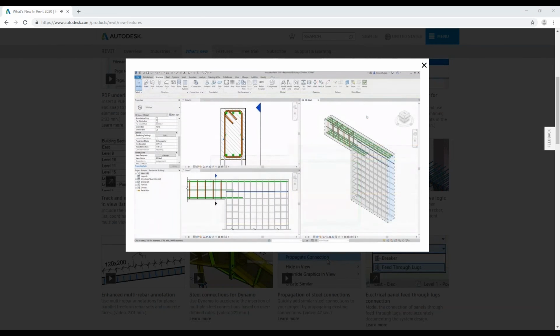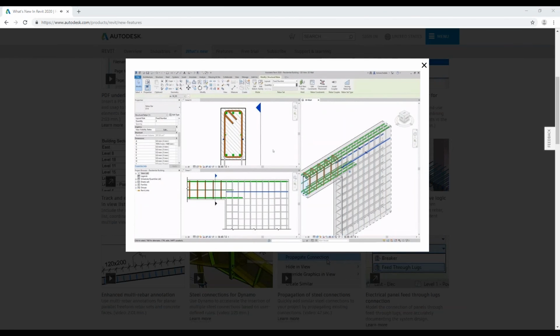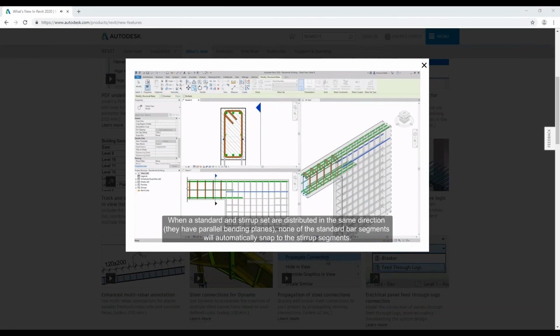Standard bars now snap to stirrups automatically, only if the standard bars pass through the stirrups. When a standard and stirrup set are distributed in the same direction, they have parallel bending planes, none of the standard bar segments will automatically snap to the stirrup segments.